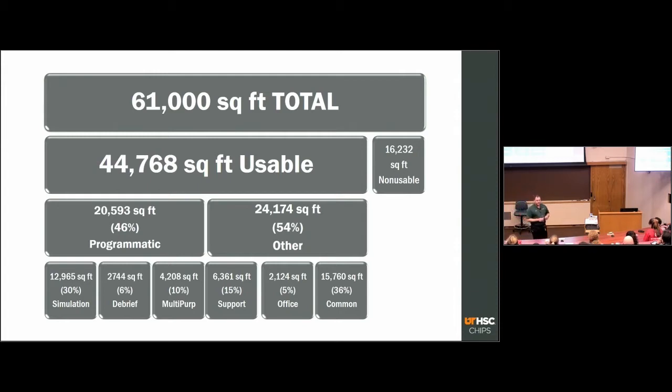If you look at our building, it's 61,000 square feet total. But of that 61,000 square feet, only about 45,000 is what we call usable space. All the space for the HVAC equipment and the plumbing equipment and all the mechanical type equipment, we consider to be non-usable. So we usually say the building's 45,000 square feet because that's how much we actually get to use.